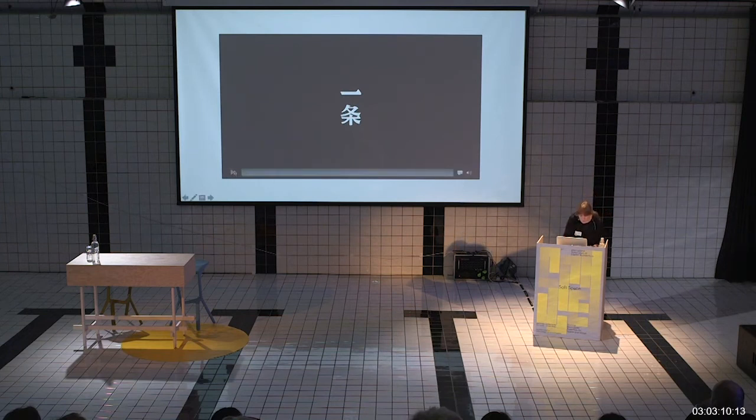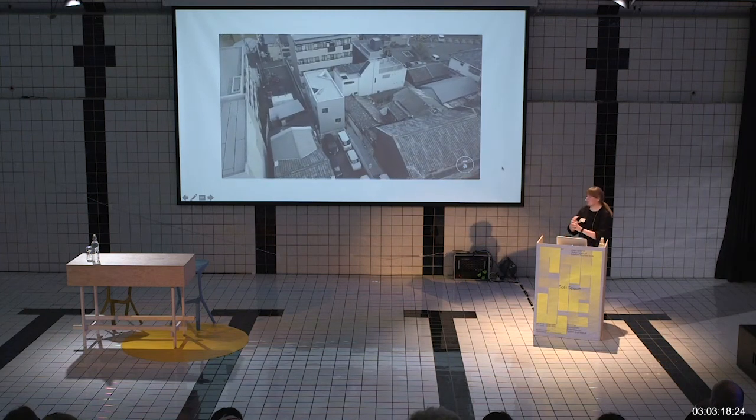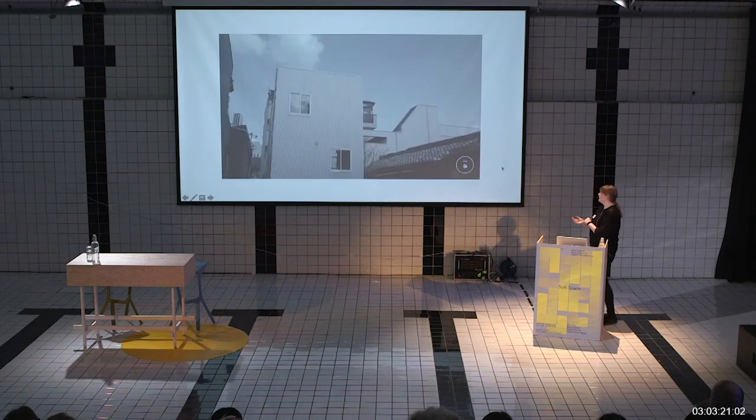This one is a small video of about 3 minutes. They will also talk in Japanese, but it gives, I think, a better impression of the spatial as it moves around compared to pictures.